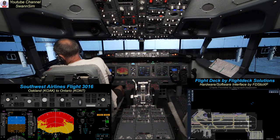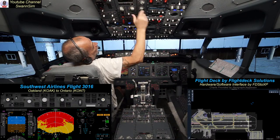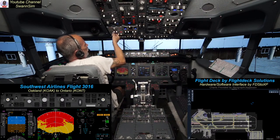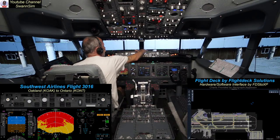Let's get ground air, ground power, set the chocks, doors. All right, chocks are in position. We have ground power. And we have unconditioned air. And you are standby and hydraulics.